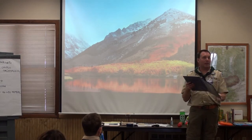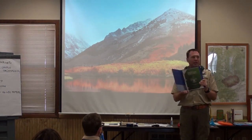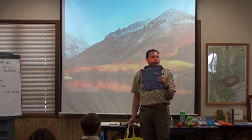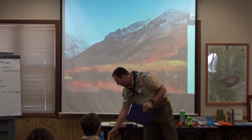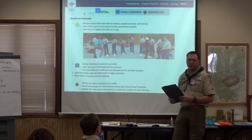If you don't have these, I think you can download them. But I actually got the actual copy from the Scout store and put them in a binder. I keep them in my nice Philmont bag from years ago. There are three binders of these basically to help with that planning, and it helps build that process. So you don't have to come up with it from scratch and figure out, what am I going to do? It's an incredible tool.